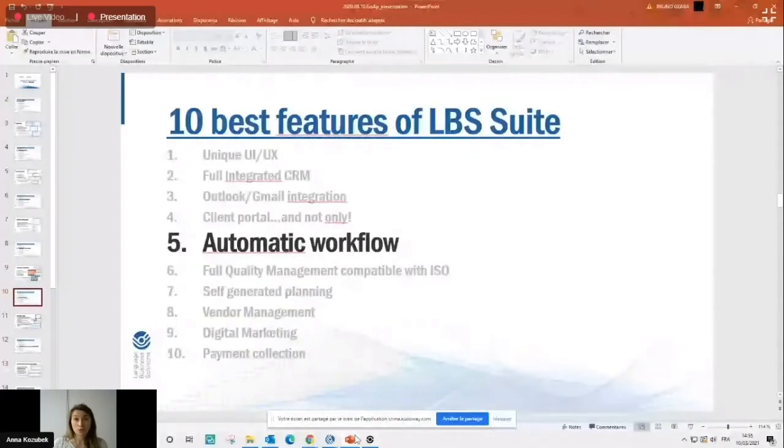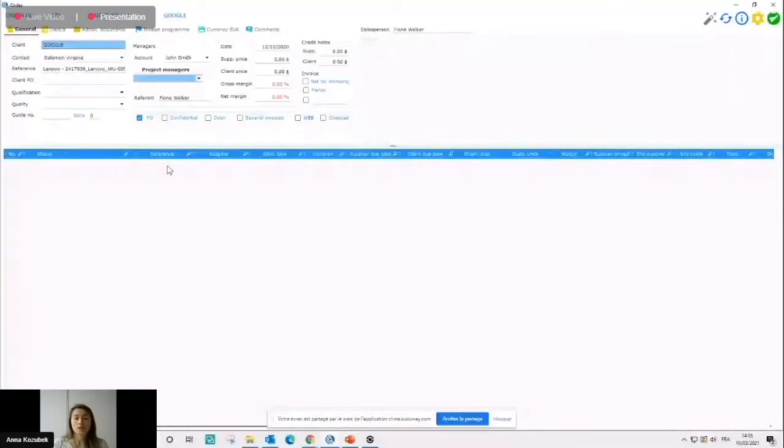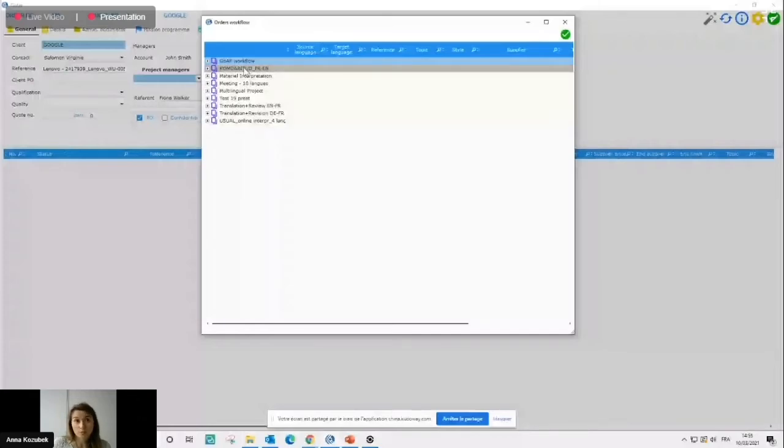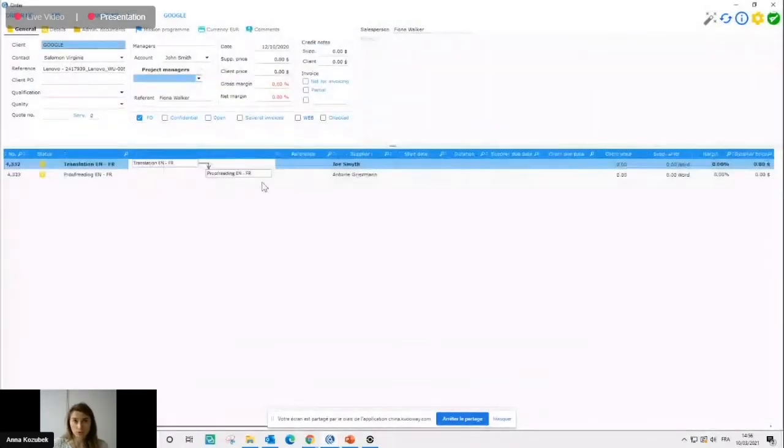Feature number 5 is automatic workflow. If you create a new quote or a new order in LBS, like here, for example, the order that is empty, you don't need to create service by service from scratch, especially if you have, for example, multilingual projects. You can load a workflow from the list of workflows that are already available. This list of workflow can be created by you from scratch or based on already handled projects. So if it happened to you already to have a project into 25 languages where you already selected suppliers and you know that you would like to use these suppliers for next project, you can register everything in your workflow, then load it and proceed with your project.